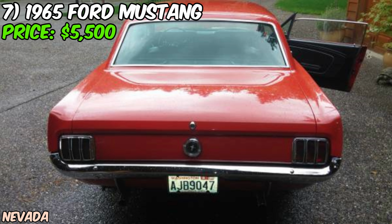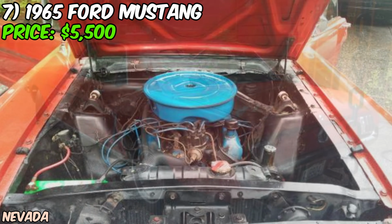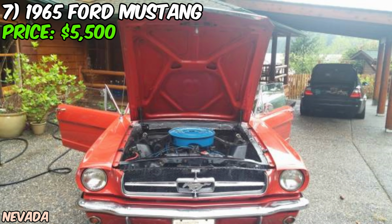So what do you think? Is this 1965 Ford Mustang the project car you've been dreaming of? If so, you better act fast. A deal like this won't last long. Give the seller a call and arrange to check it out in person. And if you do end up taking this pony home, be sure to document your restoration journey and share it with us. We'd love to see how you transform this classic Mustang into the car of your dreams.